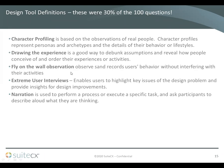Fly on the wall observation observes and records user behavior without interfering with their activities. Extreme user interviews, the new sport. Anybody want to jump in? Enables users to highlight key issues of the design problem and provide insights for design improvements.